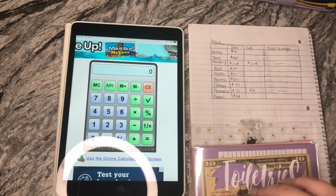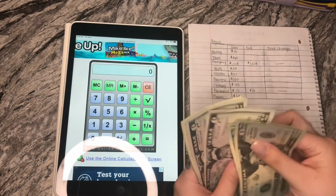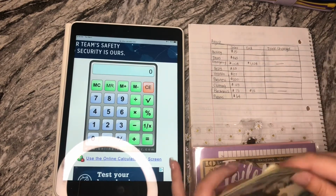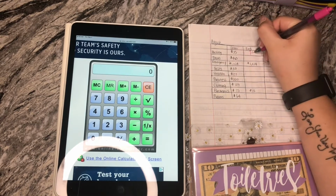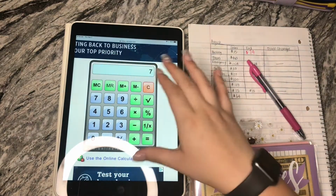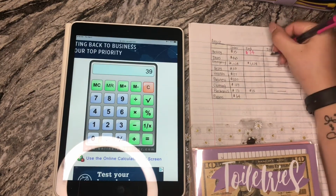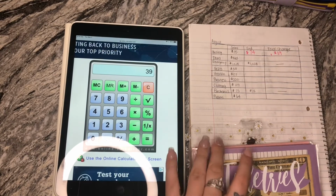At the beginning of the month, it started off with 35. Now we have 20, 40, 60, 65, 70, 71, 72, 73, 74. So $74. I am using my mom's iPad for today because I did not get a calculator yet. So that is a positive $39. Toiletries we don't track.